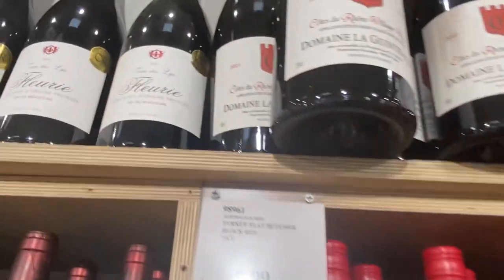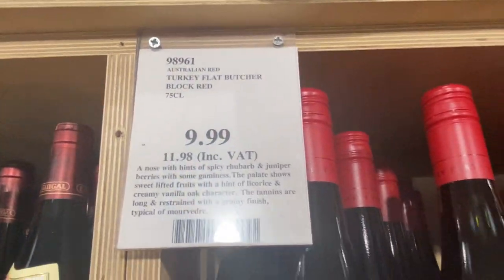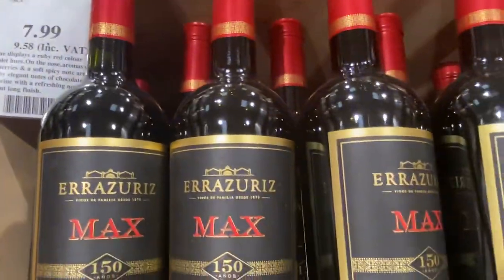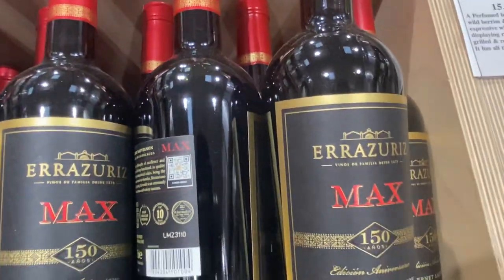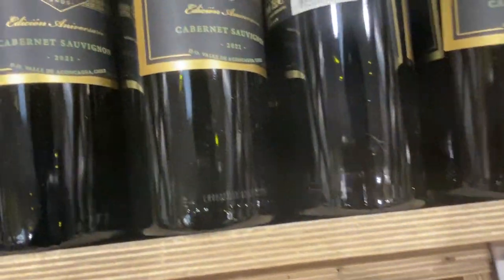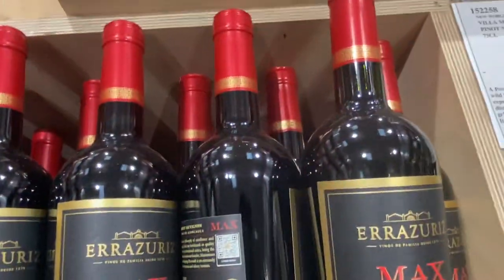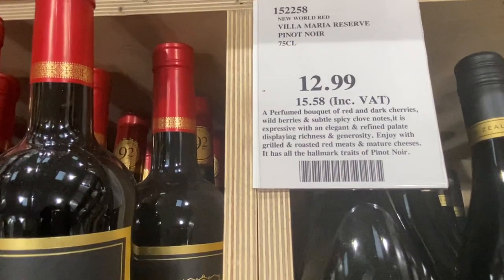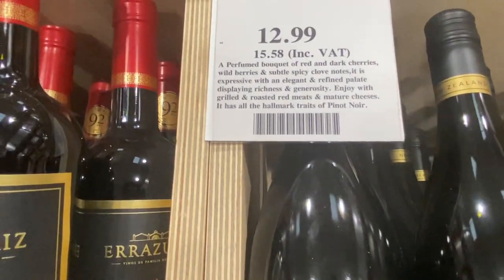Guys, I'm sure you'll agree with me. I have some here, $9.99 as well. Different types of wine. For real wine lovers, white wine, the choice is yours. $7.99. This is a red wine, and it's a Cabernet Sauvignon. I love Cabernet Sauvignon. This is $12.99. This is Villa Maria. $12.99. Red wine as well.